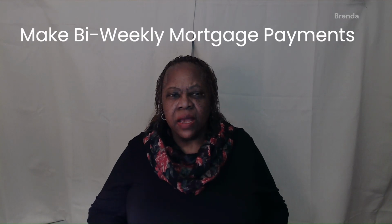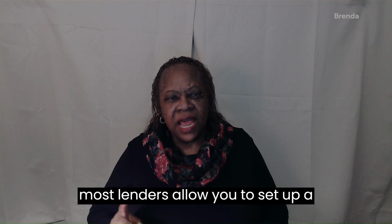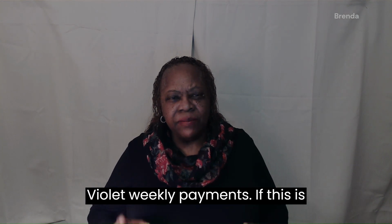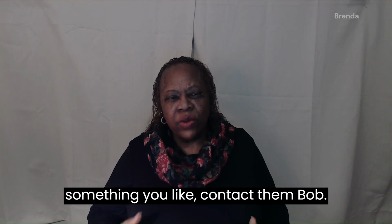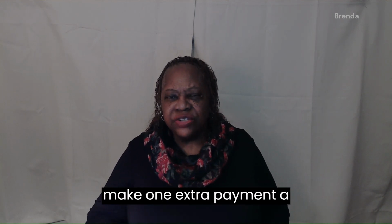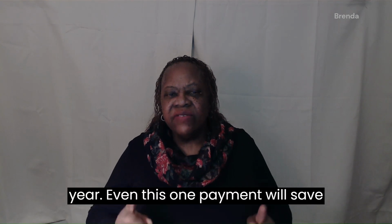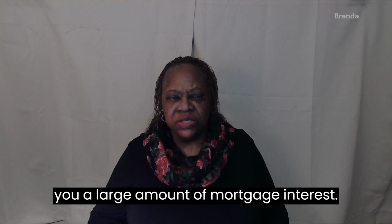Number 2. Make bi-weekly mortgage payments. Homeowners, most lenders allow you to set up bi-weekly payments. If this is something you like, contact them. Bi-weekly payments allow you, the borrower, to make one extra payment a year. Even this one payment will save you a large amount of mortgage interest.